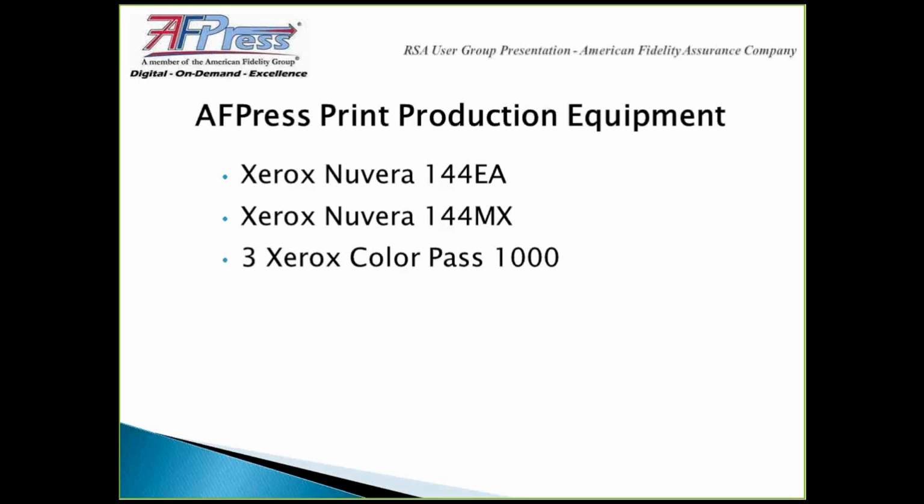We have 3 Xerox ColorPass 1000 machines, and these are the ones that really run 18 to 20 hours out of a 24-hour period. We need all 3 of them to keep up with the demand. It's quite extensive. Then for our signage, we have a HP Z6200, 42-inch.